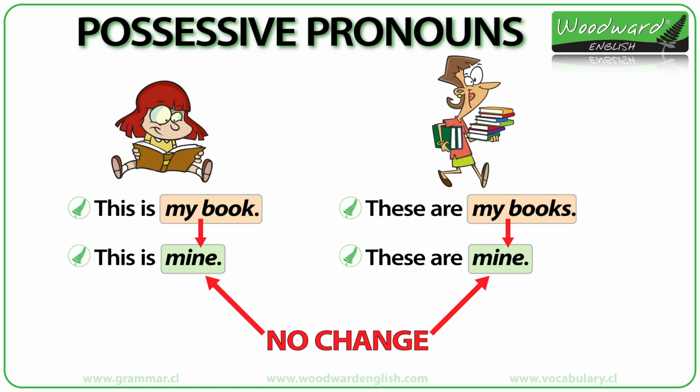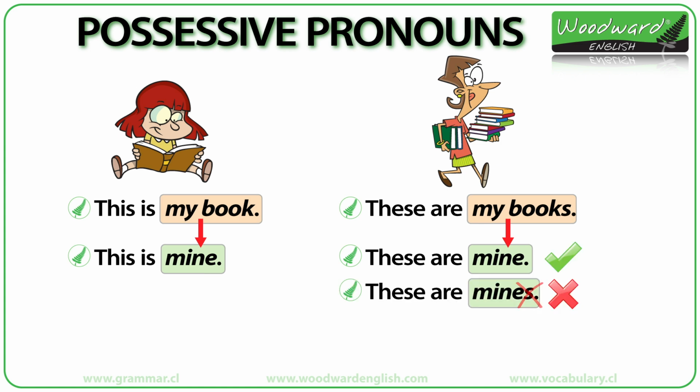Again, you can see there is no change. Possessive pronouns also only have one form. It doesn't matter if they refer to one thing or more things. They always remain the same. We cannot say, these are mines. No, this is not correct.